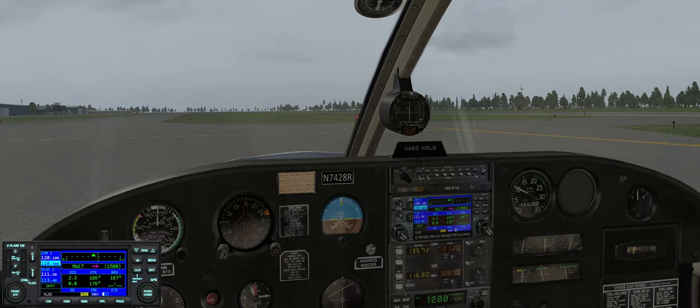Seattle departure, Cherokee 7428 Romeo IFR to Olympia Regional, ready to copy.